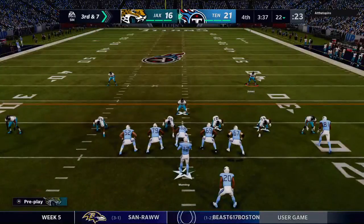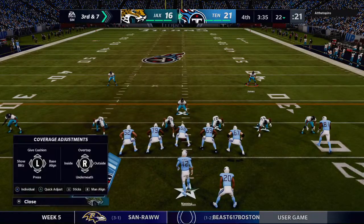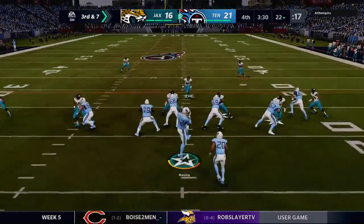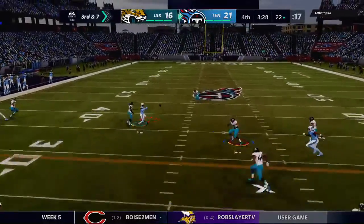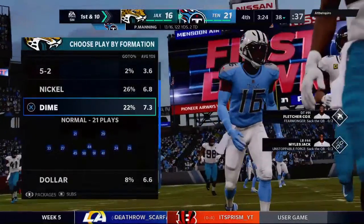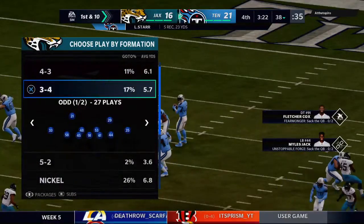The Titans on 3rd down. They've hit 2 for 4 thus far. This is 3rd and 7. Here's a play fake as they set up to throw. Got a man over the middle, and it's complete. That's good. Give him 16 yards there, a Tennessee first down.